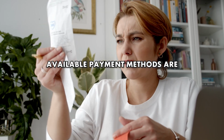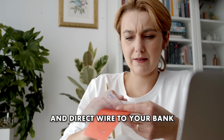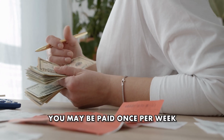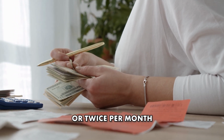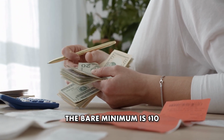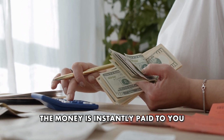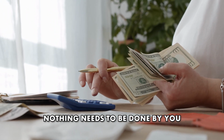Available payment methods are checks, direct deposit, and direct wire to your bank. Depending on the option you select, you could be paid once per week or twice per month. The bare minimum is $10. When you reach that amount, the money is instantly paid to you. Nothing needs to be done by you.